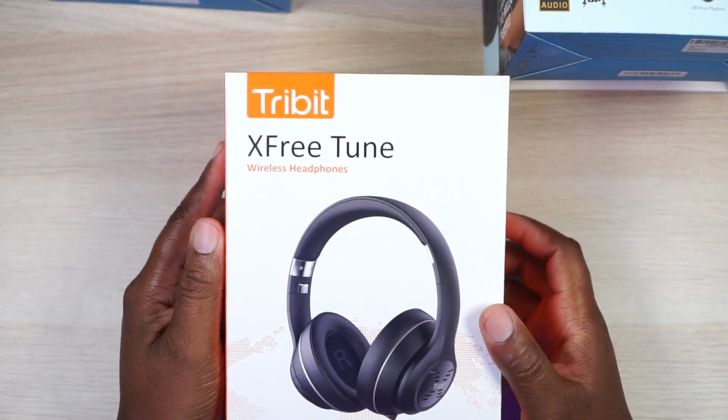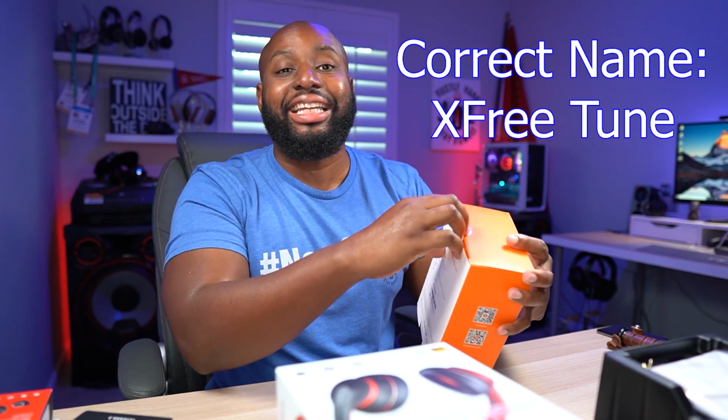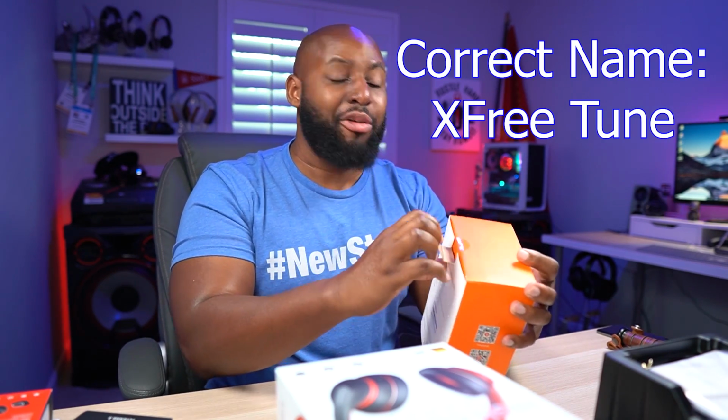Now, again, I did say there was a #1 in both of these categories. So yeah, none of these other ones, they didn't fall in any specific order, but there has to be a best out of the category. And that best is the Tribit X Tune Free, man. These things are freaking awesome, man. Hands down, the best value you're gonna get under $50. As a matter of fact, I don't even think these are close to $50. Last time I checked, these were $35.